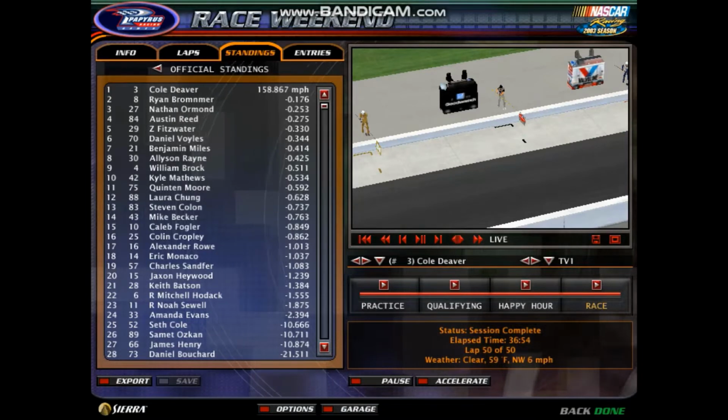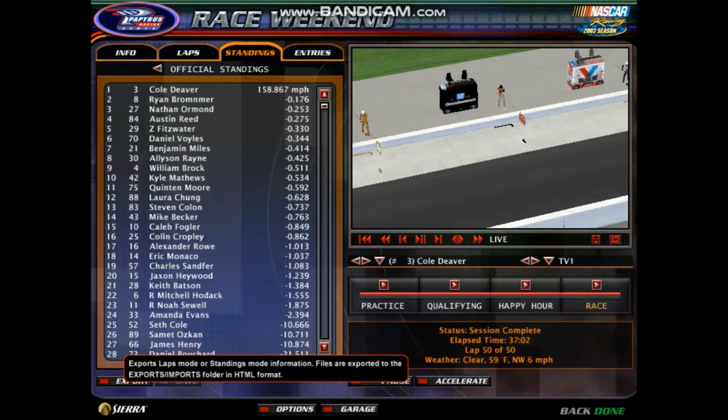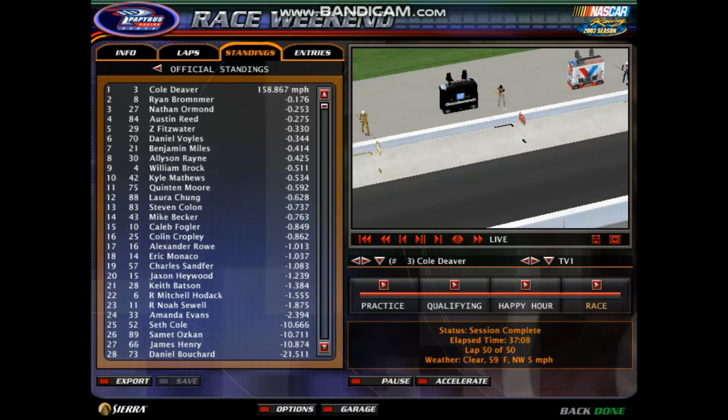So four races are in the books on the season here, and we've still got 27 of these things left to go. Darlington is next on the tour for the running of the Dodge Challenger 500. Here's the rest of the finishing order for you in today's race.